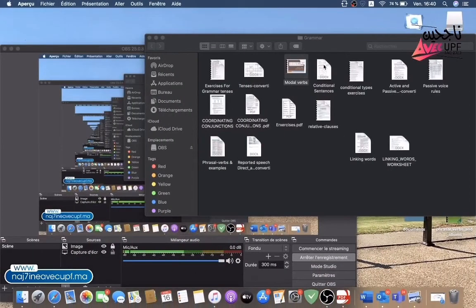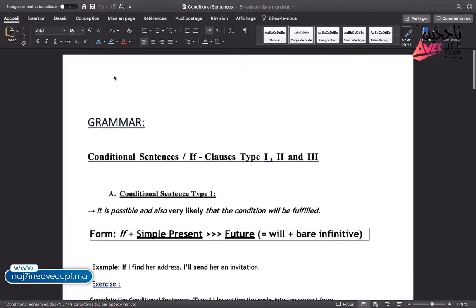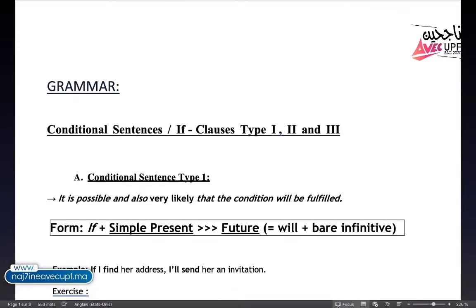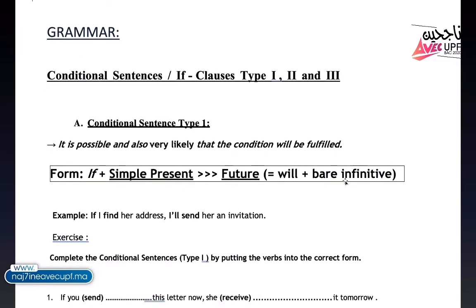ندوزو للمرحله الكانديشنال. الوغ الكانديشنال عندي type 1, type 2, type 3 and صافي. Okay. Type 1. Alors in the type 1, باش كنعرف داك type 1: it is possible and also very likely that the condition will be fulfilled. La forme ديالو كنستعمل if plus simple present, future will plus bare infinitive، اللي هي le verbe بلا infinitive بلا to. عندي example: if I find her address, I will send her an invitation.